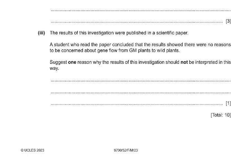Last part of the question: the results of this investigation are published in a scientific paper. A student who read the paper concluded that the results showed there were no reasons to be concerned about gene flow from GM to wild. Suggest one reason why the result of this investigation should not be interpreted in this way.